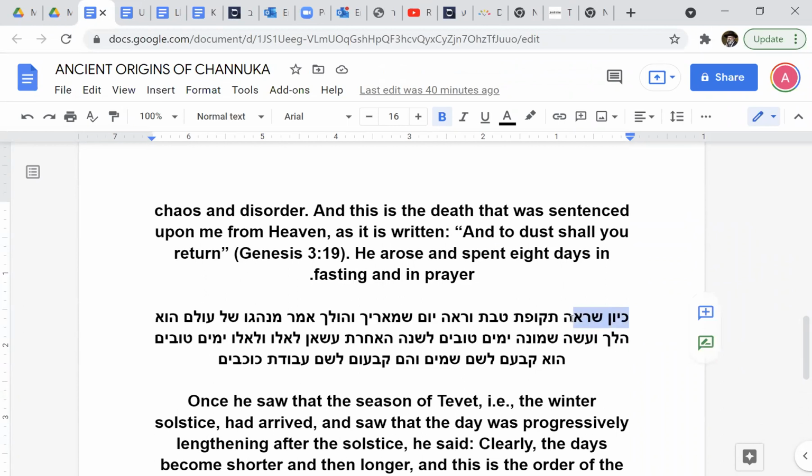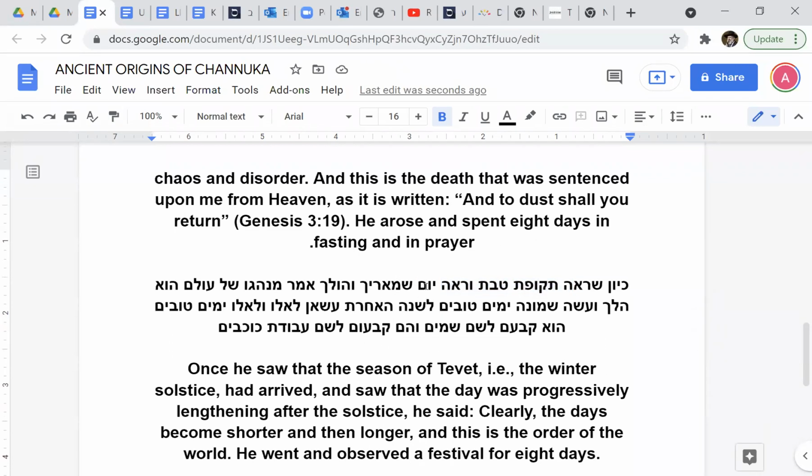Kevan shero'o tekufas teves v'ro'o yerich v'holech. So he saw that the winter solstice had arrived, and he saw that the days were Yom Shemarich v'holech. The days were starting to get longer. So at a certain point, he saw that actually the sun reached a certain low point and then started growing again. He said, Min Hogash Olam, it must be that this is a natural cycle, right?